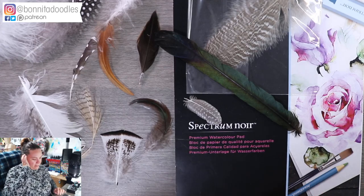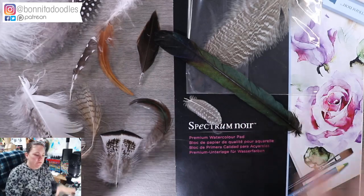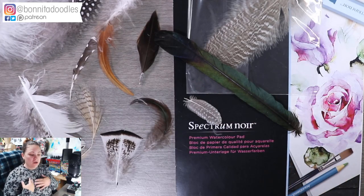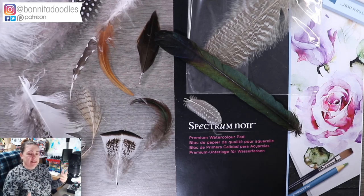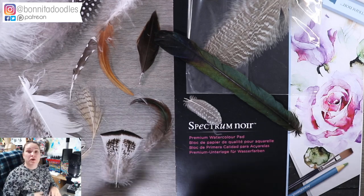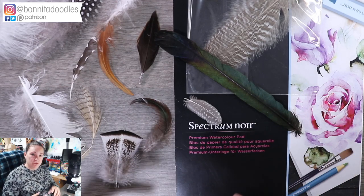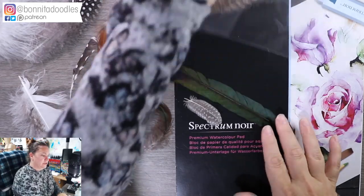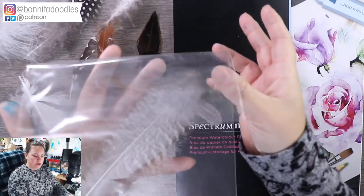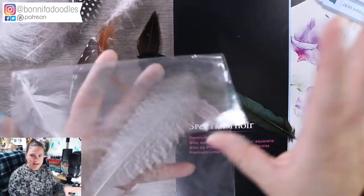Expensive. Anyway, the whole point of me showing you the feathers is whenever you go for a walk, whether you go to the park or you're just walking the kids to school or taking the dogs for a walk and you find some feathers, it's worth bringing them home. If you do bring them home, keep them in an airtight bag. So this one, for example, is in a poly bag, because it stops feather mites, I think it is, which eat the feathers.